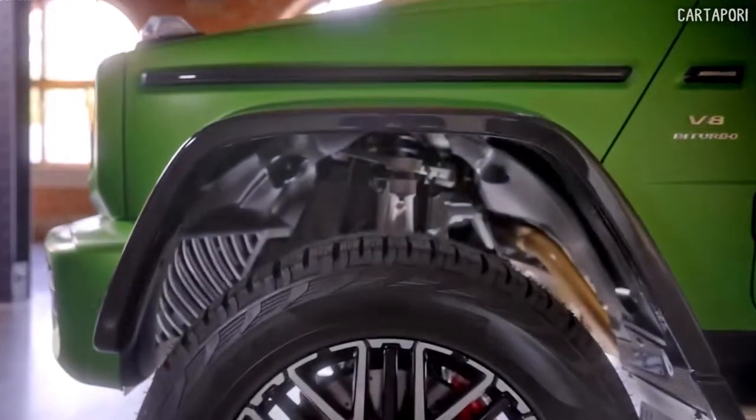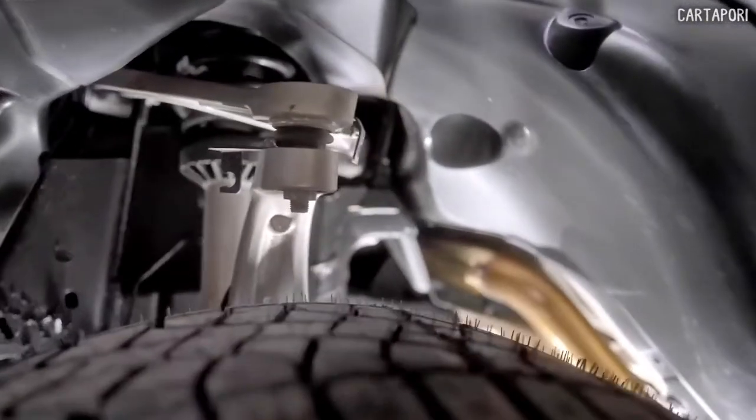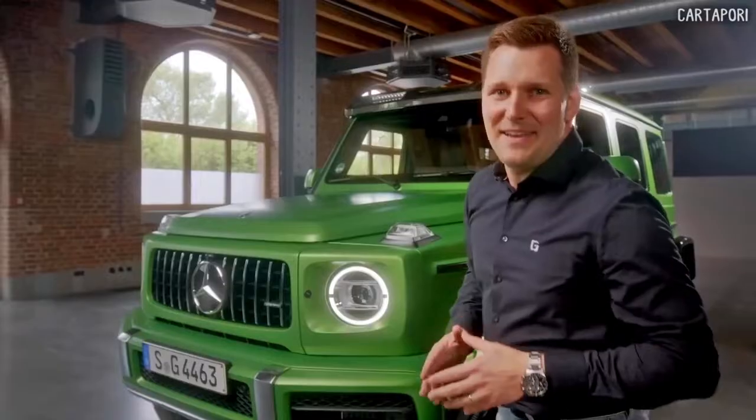What is really special about this car is the combination of the single suspension in the front and the portal axles that make this car appear that huge and that extraordinary. And at the same time, it leads to perfect off-road capabilities and to an on-road performance like we have seen in the past only from the Mercedes-AMG G63 standard models.